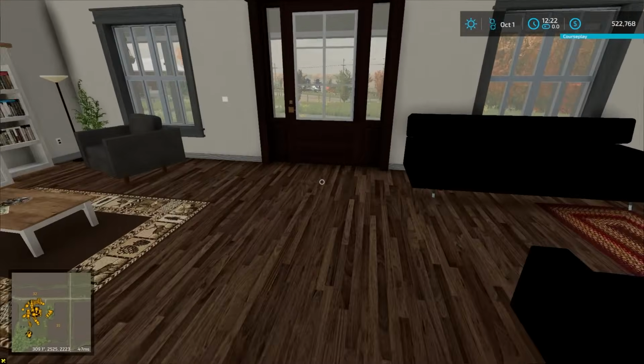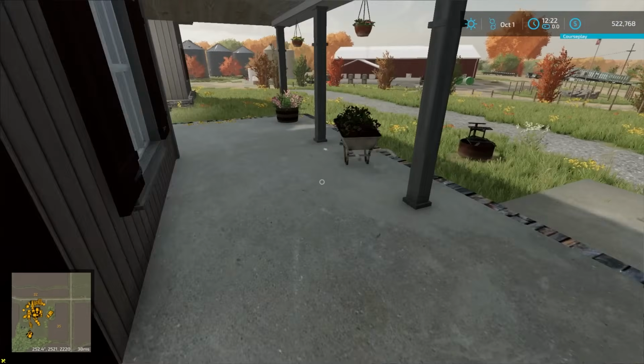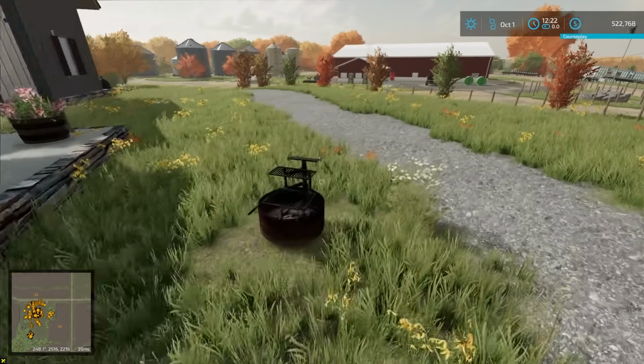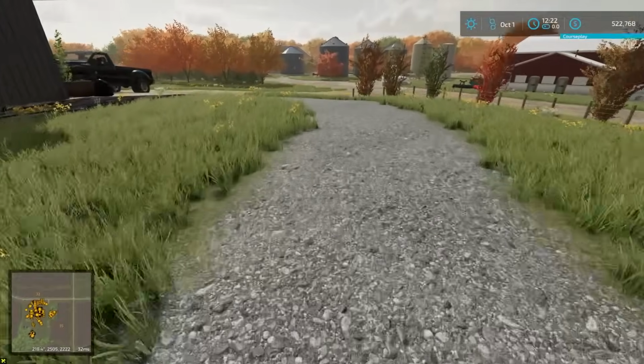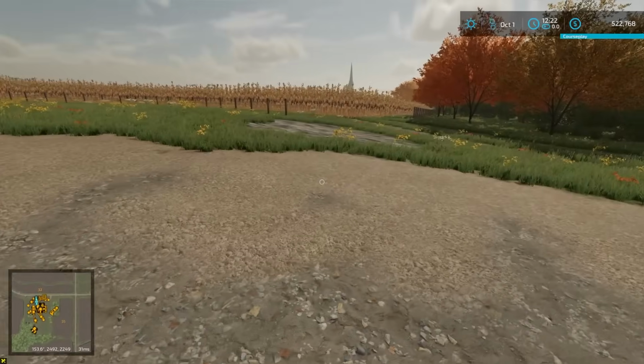Well, good morning, ladies and gentlemen. It is a great morning here on the farm. We've done a lot of things since last time we saw y'all lovely people, and there's no real point in beating around the bush. Time to go ahead and get into it. Of course, it is October 1st, ladies and gentlemen, so we've got a long harvest in front of us all.